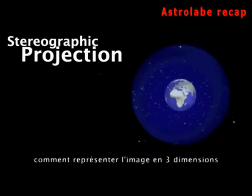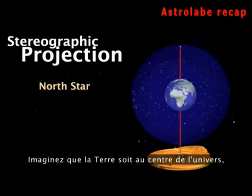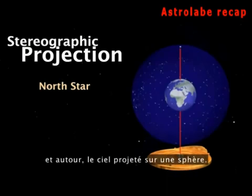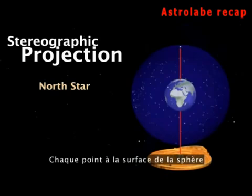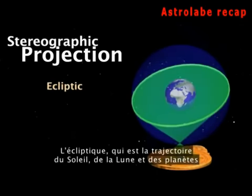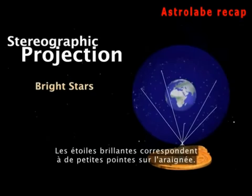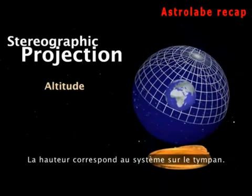And basically the concept is, how do you represent the three-dimensional image of the night sky that surrounds us onto a flat, portable two-dimensional surface? The idea is actually relatively simple. Imagine that the Earth is at the center of the universe, and surrounding it is the sky projected onto a sphere. Each point on the surface of the sphere is mapped through the bottom pole onto a flat surface where it's then recorded. So the North Star corresponds to the center of the device. The ecliptic, which is the path of the sun, moon, and planets, corresponds to an offset circle. The bright stars correspond to little daggers on the rete, and the altitude corresponds to the plate system.